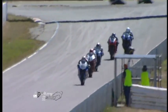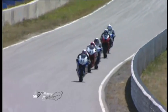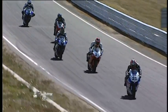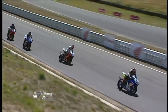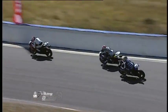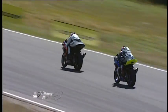You can see there that margin is pretty big back to the rest of them. Olsen's going to pick up a pretty good draft there because of the 4 bikes in a row in front of him. Still settled. 5 in a line, and Brodie Waters way out wide into the hairpin. Nick back in the lead. Another lead change in what's looking to be a fantastic 600 Supersport race.